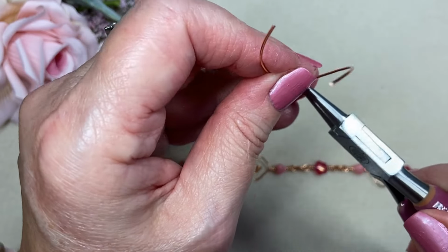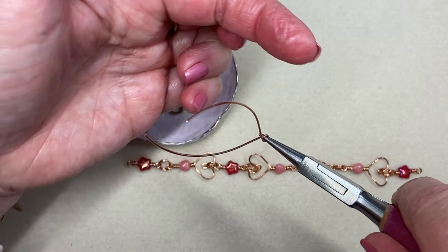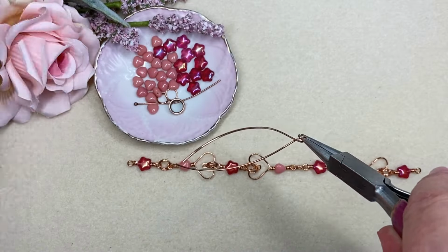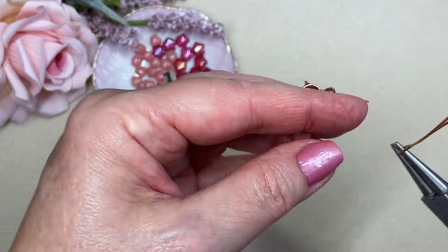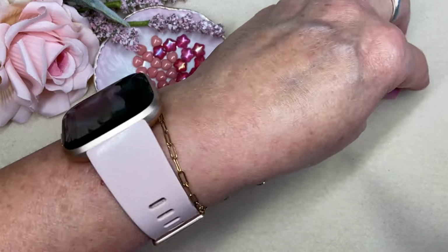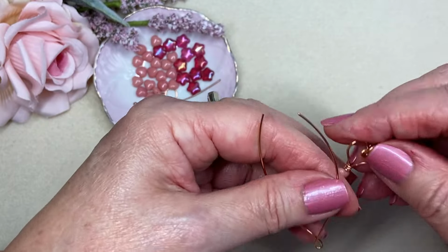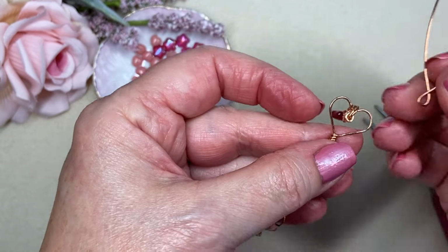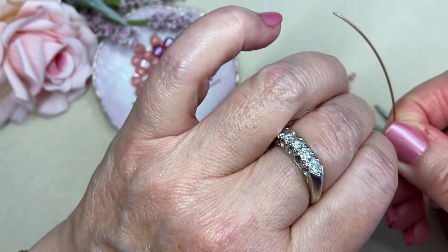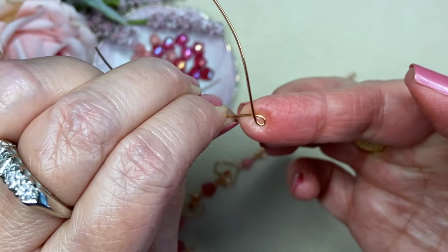And what I'm looking at is making a loop in the center, and I found that I get better rounds on my heart if I leave this straight up and down. So let me show you this, where my pliers are. This is the little loop that we'll be connecting to. So you can take that away and you'll see I have a little loop. And if you're making multiple components, it's always good to compare so that all your components look the same. So if you need to make that loop a little bit smaller, now's the time to do that.